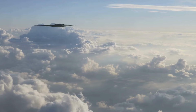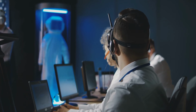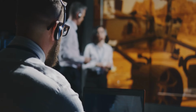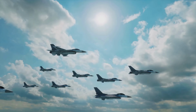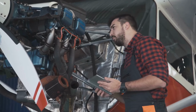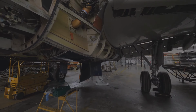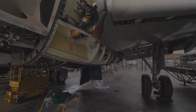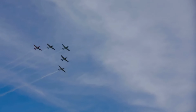The Blackbird was shrouded in secrecy during its development. What was it like working on such a top-secret project? Secrecy was paramount. We were dealing with cutting-edge technology, things the Soviets could only dream of. We had to be very careful about who knew what and when. But that secrecy also fostered a sense of camaraderie, a shared mission among those of us who worked on the Blackbird. We knew we were building something truly special.